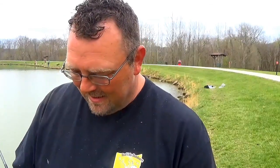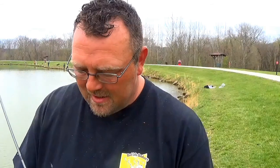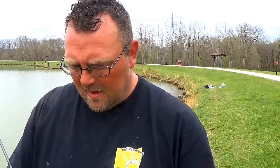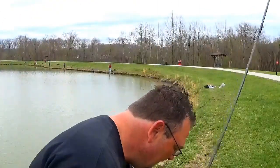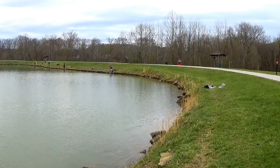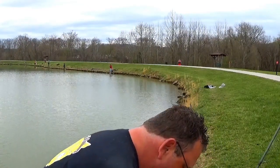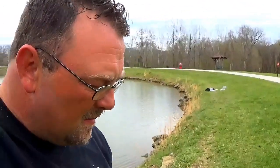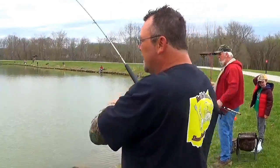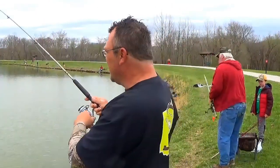My dad's coming down the walk now. Man, I tell you what, this has turned out to be a pretty good day. I'm really liking this. It's an orange peel power worm. Well, that was number four. We got another one, guys. It's another goldie. I already seen him come up out there.